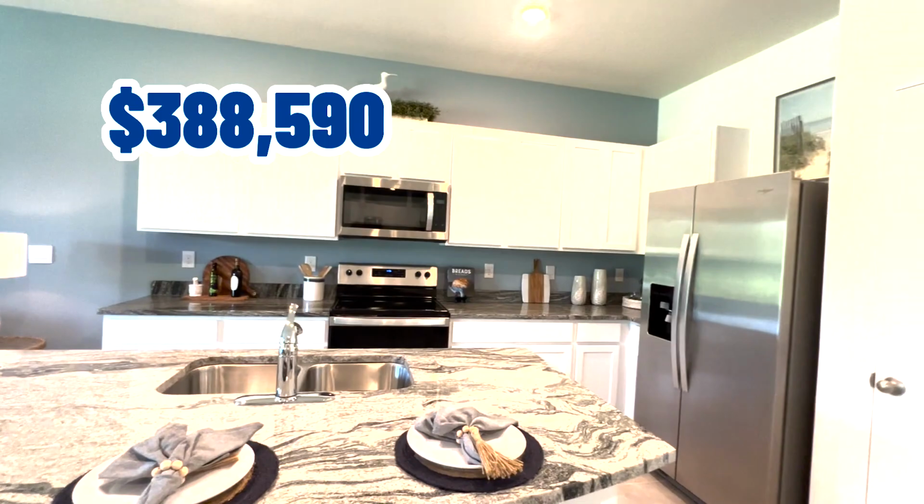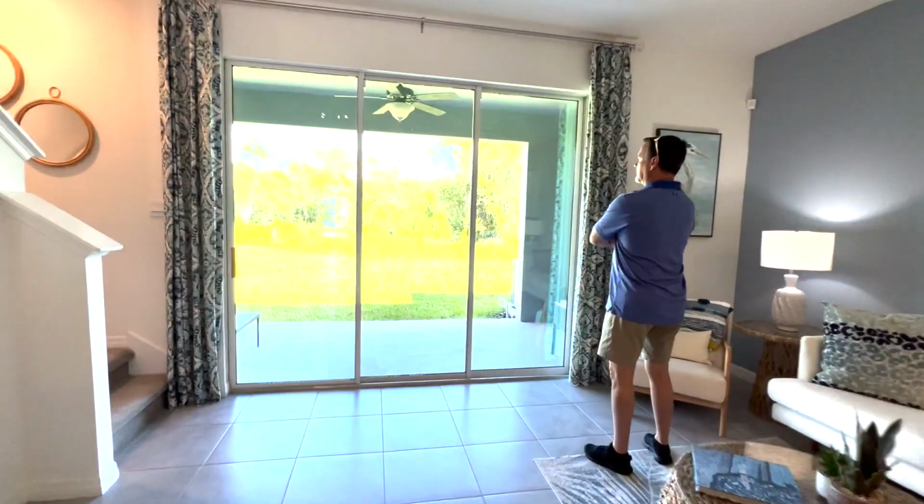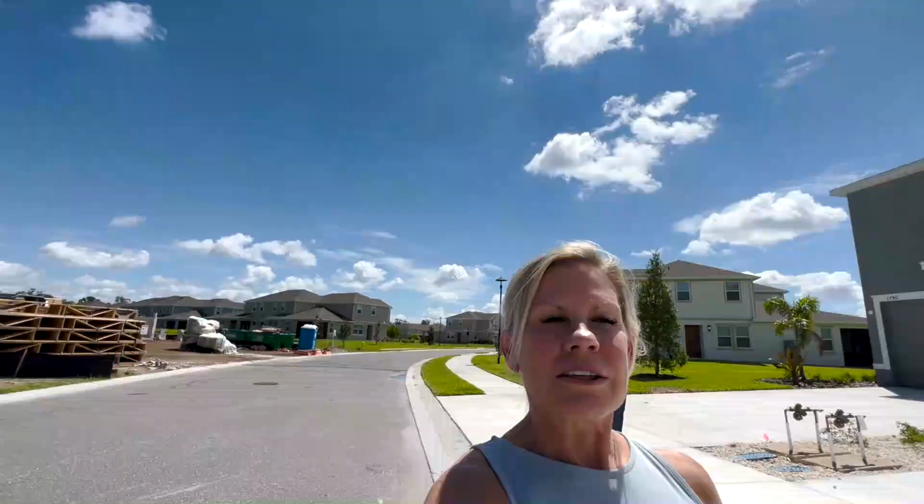Various models in different stages of construction. You can see they're just starting a setback that way. And then on the street behind us back this way, there's quite a few that will be available soon. Also looking back down this way are some townhomes that have two car garages. And there is every so often a resale that comes up in that area also.